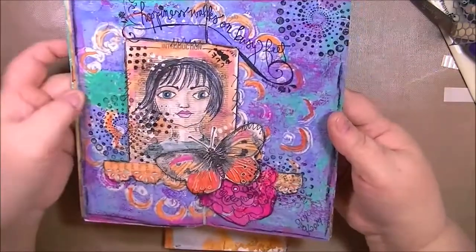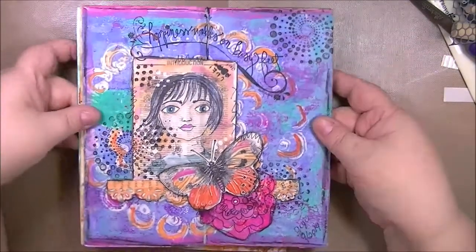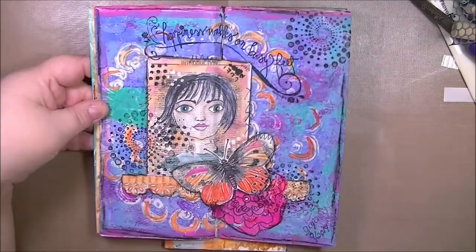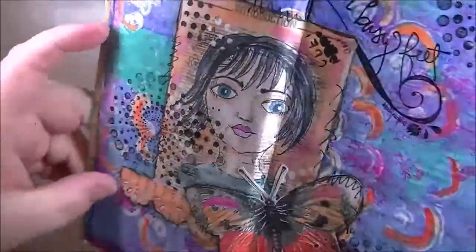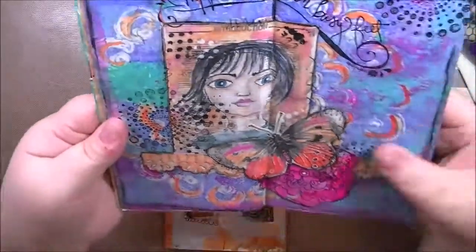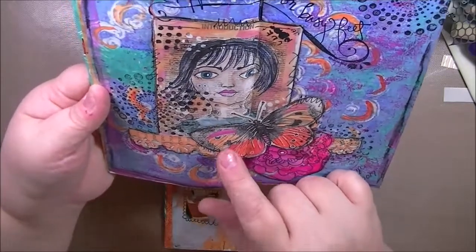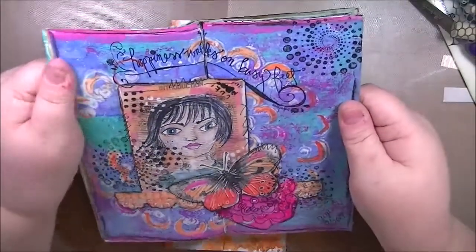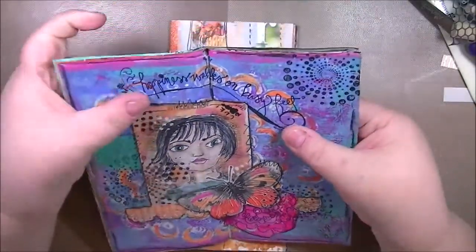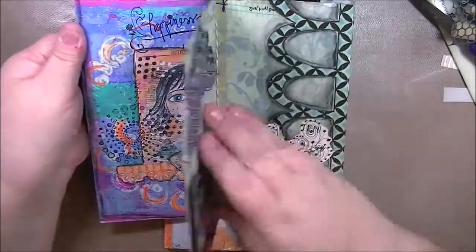This page is from Gigi, Cheryl. Cheryl goes by Gigi. And so this is the page she did, and she painted me a cute little girl face. Okay, my light is acting up again. I'm making it glare. And this butterfly is super cute. I'm actually wondering if that's the Whispers butterfly, because I have one very similar to that, and it's one of my very favorite butterflies. But she's done a painted paper background, and the saying says, "Happiness walks on busy feet." And I love that. That's so sweet.